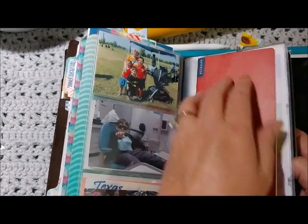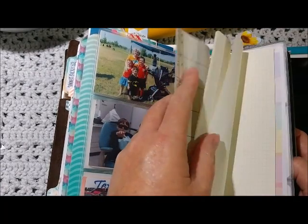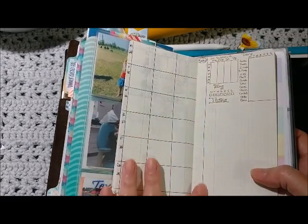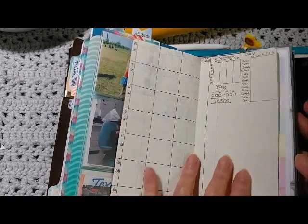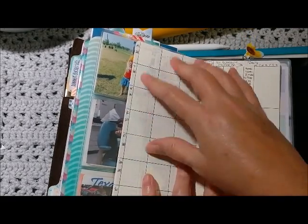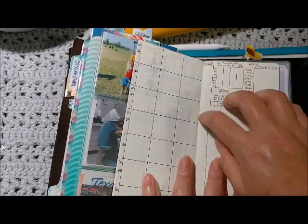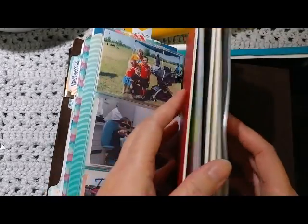What I've done is I stuck in one of the little weekly booklets from the Hobonichi Weeks, and I drew out kind of a weekly table the way that I had it set up in my Hobonichi, in case I need to actually do some forward planning or plan out the days the way that I'm used to seeing them in my mind, or the way I had it set up in my Hobonichi Weeks. That's right here if I want to have that there.